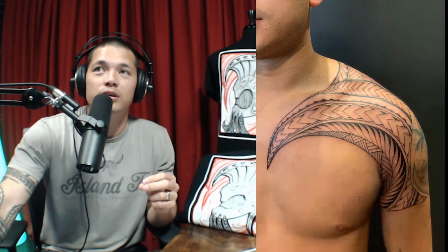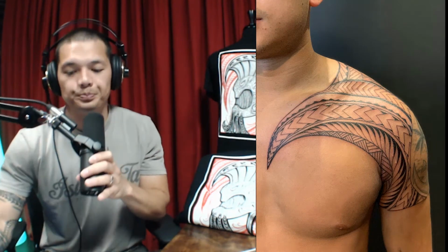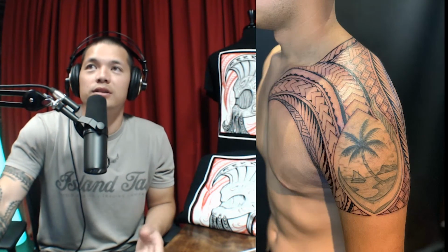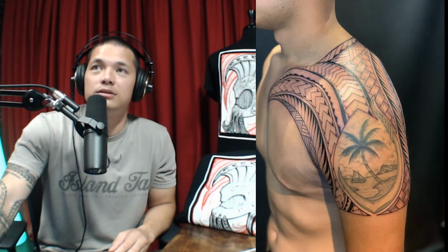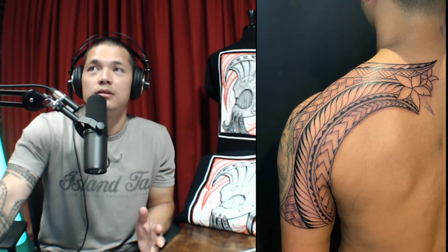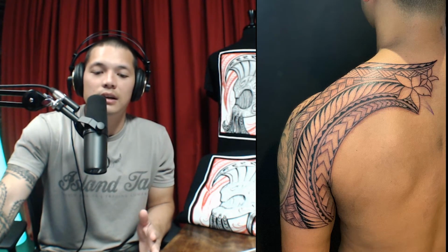Now here you see the outline. This is the outline of the tattoo. And here's the top part. I'm just walking you through the tattoo. And that's the outline, after the machine. That's just the outline and the black fill.